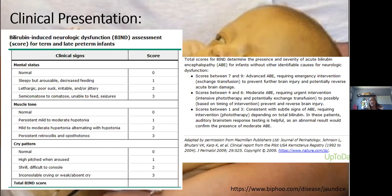When you get to the advanced phase, this is characterized by apnea, inability to feed, fever, seizures, and a semi-comatose state that can progress to coma. Hypertonicity presents as persistent retrocollis or opisthotonos with bicycling and twitching of the hands and feet. The cry, if present, is inconsolable, but may also be weak or absent. And death is usually a result of respiratory failure or intractable seizures.